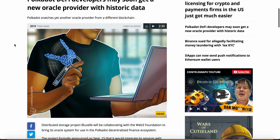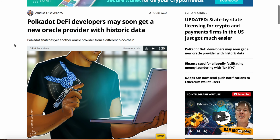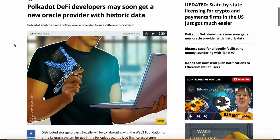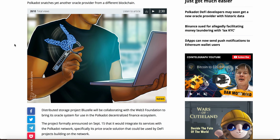And Bluzelle, in case you don't know, is a distributed data storage system. They had their own ICO back in 2017, if you still remember this project, and a lot of people were very interested in it as well. They collaborate with Web3. Web3 is a foundation that is basically building the Polkadot ecosystem. So that is the Web3.